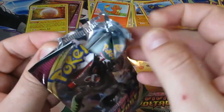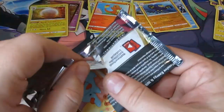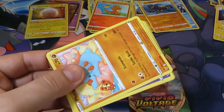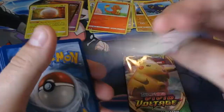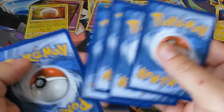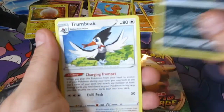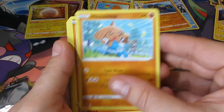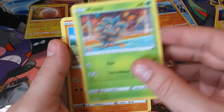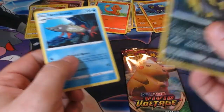Oh, jeez. Oh, man, I'm getting skunked on this box, aren't I? Yep. Code card for real. One, two, three, four. Dark. Mightyena, Trumbeak, Hitmontop, Fanfy, Duskull, Electrike, Pineco, Mudbray, Mightyena Reverse, and Bear Scooter Regular Rare.